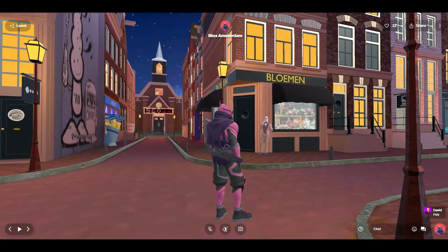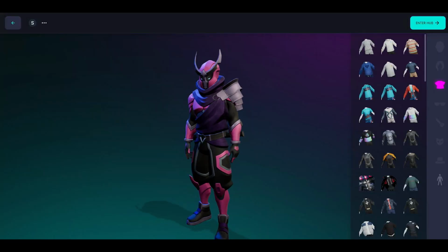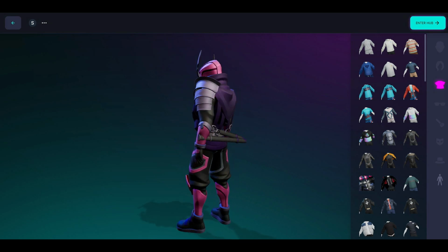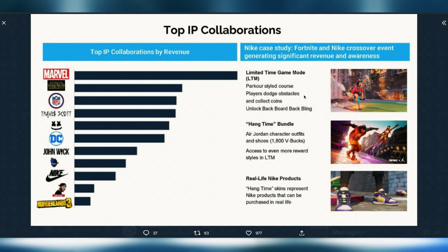There's the example right there of Mini Royale being made utilizing Ready Player Me and then flipping that right into Spatial, so it's an interesting use case. The fact that we've got so much money happening just on these skin sales within Fortnite, to me, again, just means opportunity for sure. Further into this, there are a lot of collaborations right now. You've got the Hangtime Bundle coming in with Air Jordans, real-life Nike products coming in.